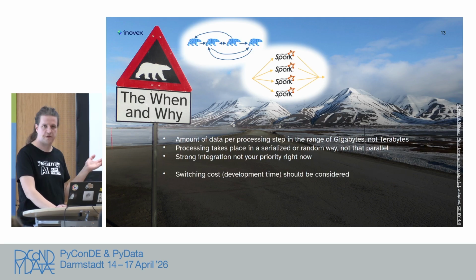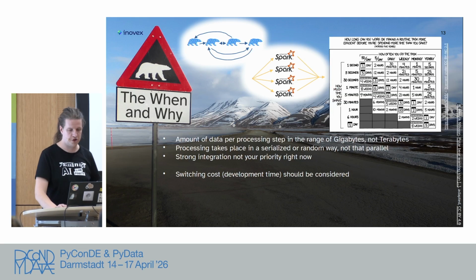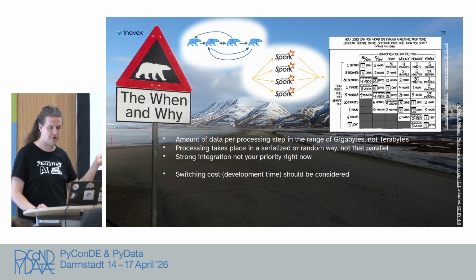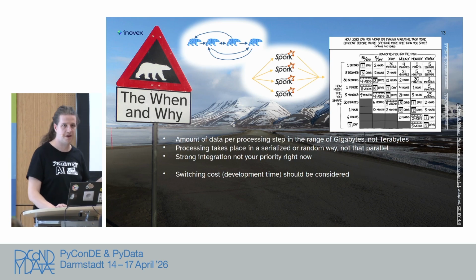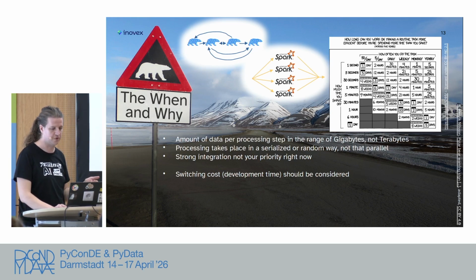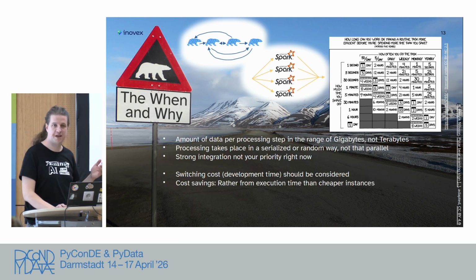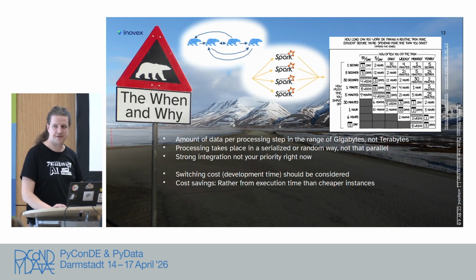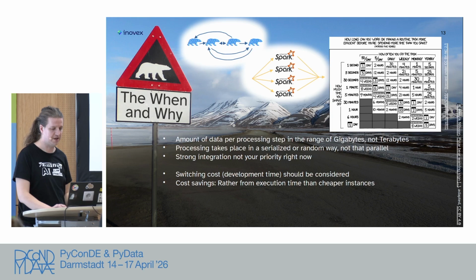Then, consider the switching cost. In the age of LLMs, it's not that bad, but still consider your development time and the cost of running two resources in parallel. I think that's XKCD 1205. Read it later on. How much time you shave off, how often do you run the task, how much time do you want to spend on it, multiply those numbers with your hourly wage and the cost of running them, and you get an estimation of whether it's worth it to switch. And at least in my experience, the cost savings with Polars rather come from a faster execution time and not that much from cheaper instances.